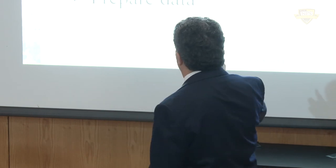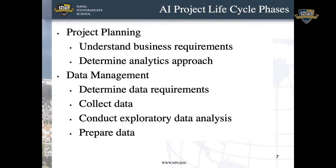And then once we specify the data requirements, we also have to collect the data. Who will collect the data? Data engineers? Data scientists? Domain experts? And as I mentioned before, do we have to pay to collect that data? The data in its current form may not be in the format we need for our AI application. And so how will we resolve that?